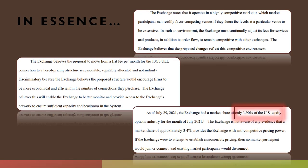So in essence, the exchange believes that this proposal to move from a flat fee per month to the tiered pricing structure is reasonable. They say it will encourage firms to be more economical and efficient. It will also enable the exchange to better monitor and provide access to the exchange's network to ensure that sufficient capacity and headroom in the system are met. As of July 29, 2021, the exchange had a market share of only 3.9% of the U.S. equity options industry for the month of July 2021. The exchange is not aware of any evidence that a market share of approximately 3.4% provides the exchange with anti-competitive pricing power. Of course not.